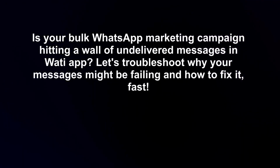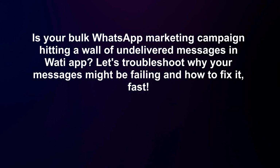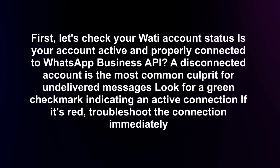Is your bulk WhatsApp marketing campaign hitting a wall of undelivered messages in Wati app? Let's troubleshoot why your messages might be failing and how to fix it fast. First, let's check your Wati account status.